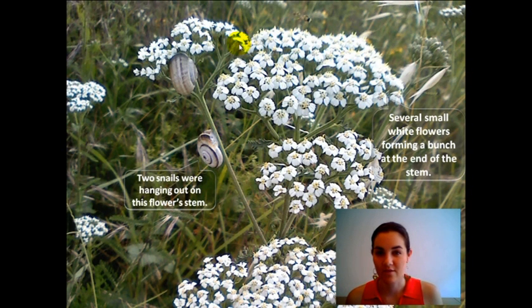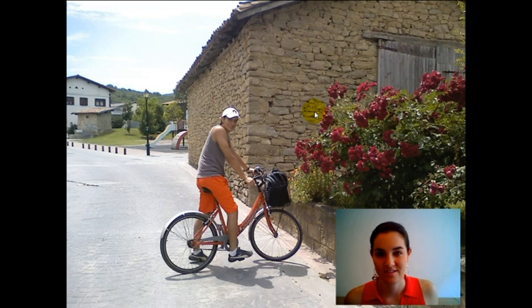And here we have several small white flowers forming a bunch at the end of a stem. So sometimes you have a flower and it's just one big flower, and other times, like this one, lots of little flowers make up a bunch of flowers.